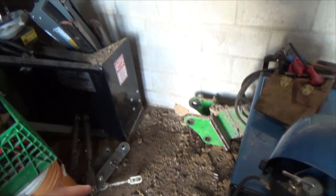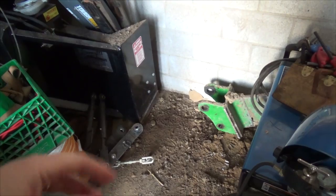Look at all this dirt here from the bucket, eh? That's all from when the bucket's all frozen. And I come in, of course it thaws it all out and it all falls off onto the floor. I gotta clean it up like every couple of days, it sucks. Okay, let's get rid of this stuff.